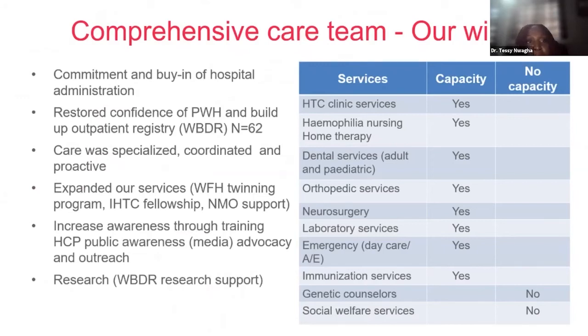So these are our wins. Since we established the treatment center in 2012, we have had the commitment and the buy-in of the hospital administration. We were able to restore the confidence of persons with hemophilia and their families, and we were able to build up an outpatient registry with the help of the WBDR. Now our patient base is at 62. Hemophilia care was now specialized, coordinated, and proactive.